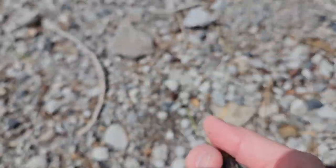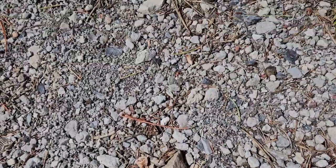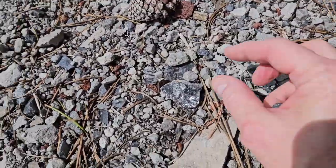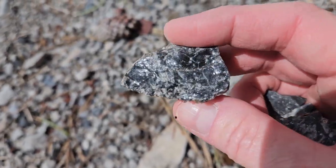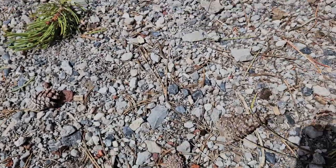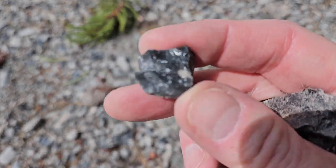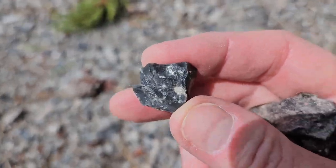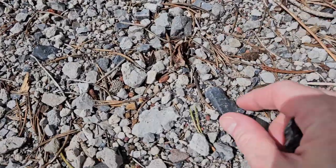Cool. And keep looking. Oh, look. Finally, a shiny one. Super shiny one. Glassy. Keep that one for sure. There's another pretty one. There you go. Nice. So that's all over. Literally, it's just.